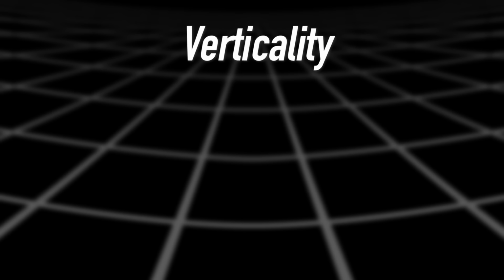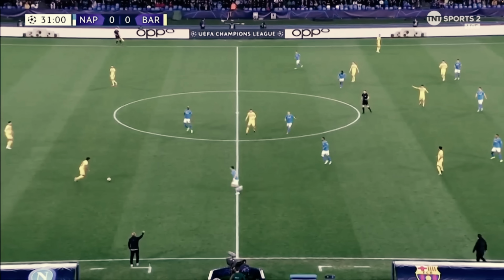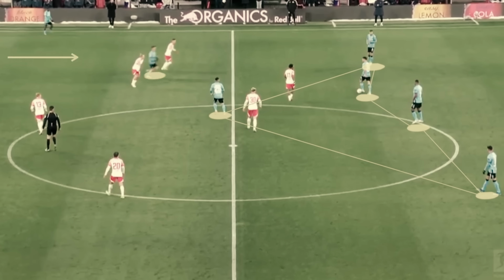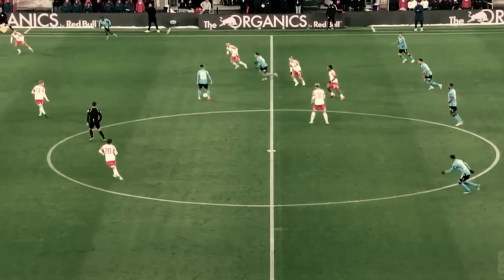So when I say vertical football, I'm really referring to a mentality. How eager are you to get the ball forward quickly? And a good indicator of this is usually how spread out a team is, particularly in build-up, because by doing that, you maximize the space your opponent has to defend, and then you can go direct into those isolated forwards.